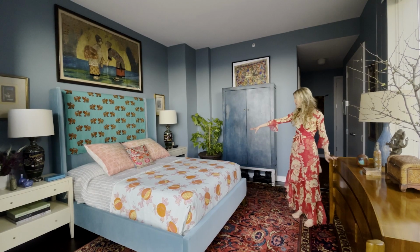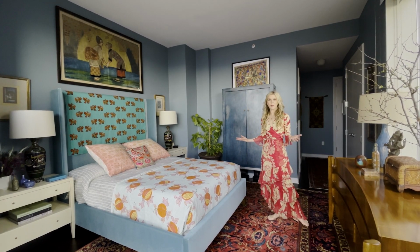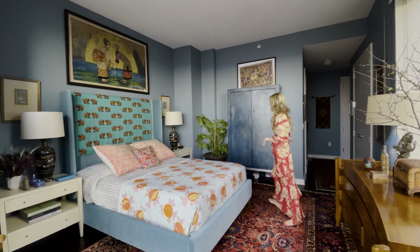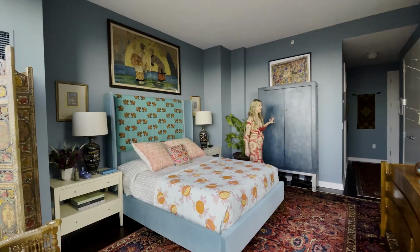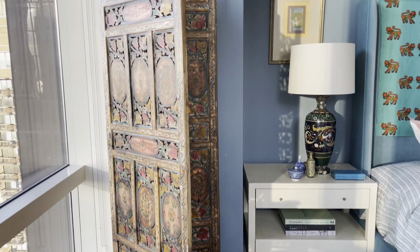This dresser is a classic mid-century modern piece from William Hinn. The nightstands are linen wrapped, quite contemporary. So the base pieces we have in the room are quite modern, and then I mixed them in with some vintage lamps that are lapis inlay. These are really incredible. An Asian cabinet that's an antique, and this incredible screen I picked up from India.